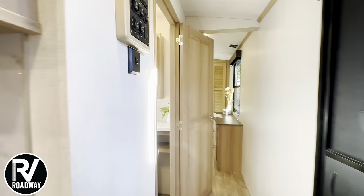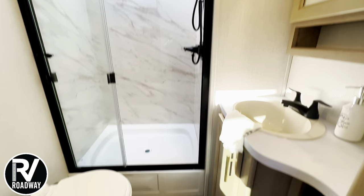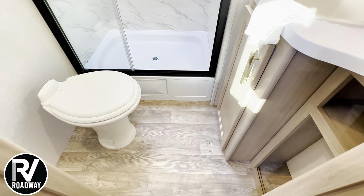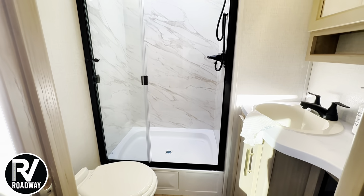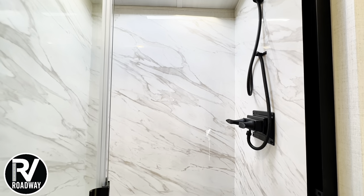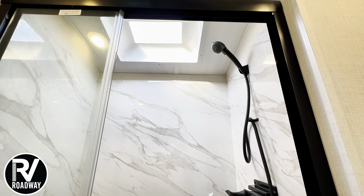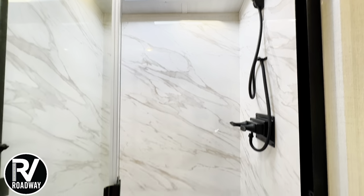So, stepping into the bathroom, you have a very spacious bathroom in this travel trailer. You have a foot flush Dometic toilet, a very nice stand-up shower with an upgraded shower head. You have a skylight for additional headroom. We have a one molded piece fiberglass wall in our shower.